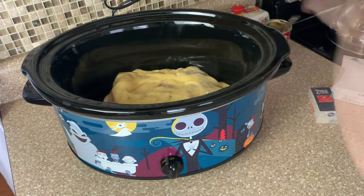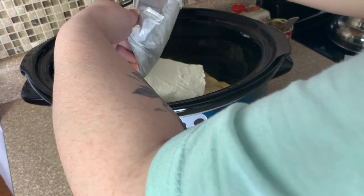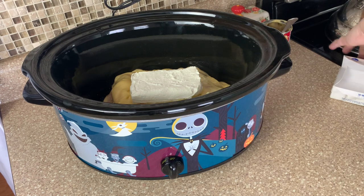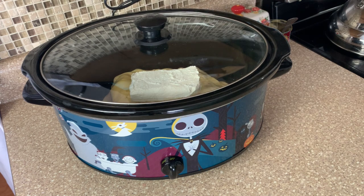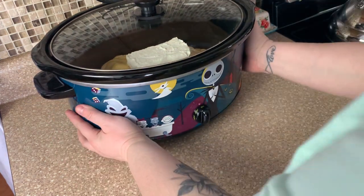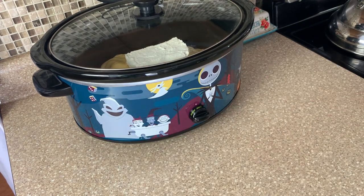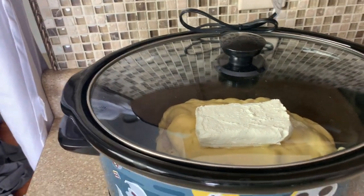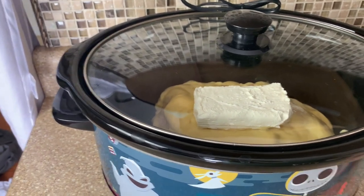So you're just going to add everything on top of your chicken, smooth out your cream soups, and then top it with that block of cream cheese. And you're just going to put the lid on it, set it, and forget it. I just set mine on low to let it slow cook all day. But of course, it depends on how much time you have, if you cook it on high or low. I'm telling y'all, this one is so good. And this one makes your house smell amazing.